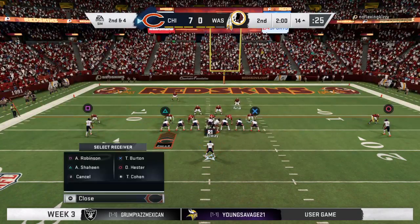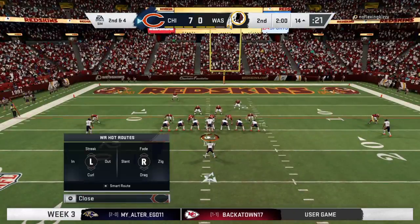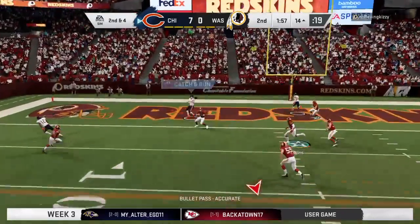6, bullet high. Hey, echo. Now they'll throw it with Elway.